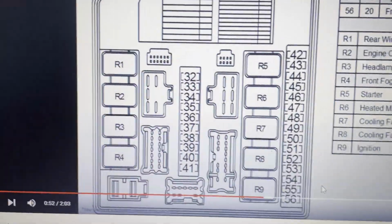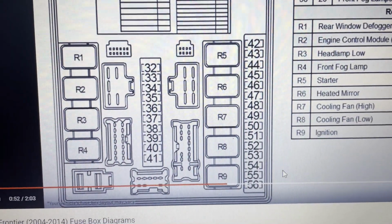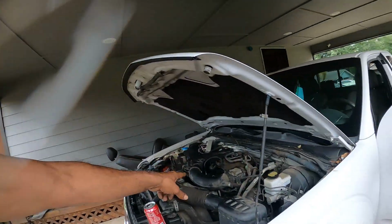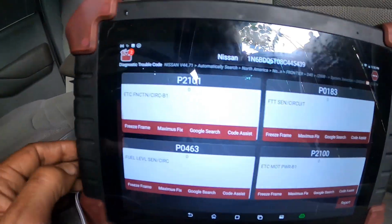All right, there you have it one more time. Let's get to the trouble codes. No fuel pump, no ignition spark. So the first thing I want to do is pull trouble codes and then maybe go check at the powertrain relay. Now let's pull up a diagram too while we're at it. Let's get it. And these are the trouble codes we're getting.